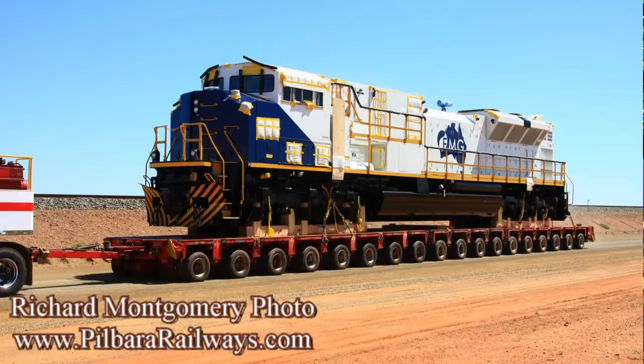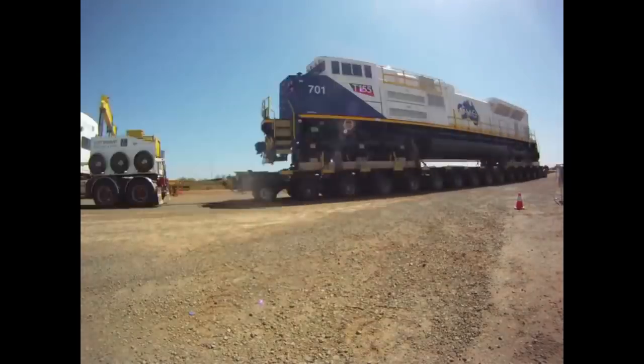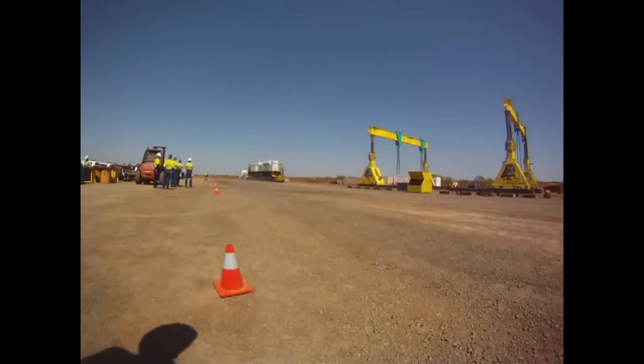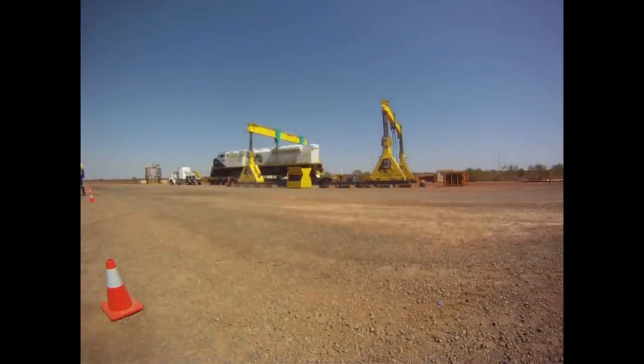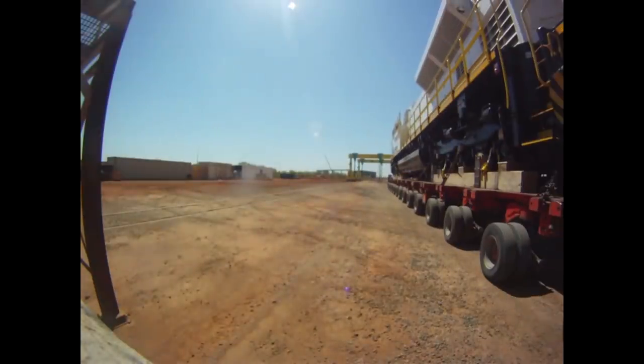Now, these are the ones that I saw a photo of. I think they were on a flatbed in the outback being transported. It was like a 30-wheeler underneath it. It was just this gigantic trailer with this gigantic locomotive on it. I keep telling Ken, let's build it. Yeah. That would be a great shot.